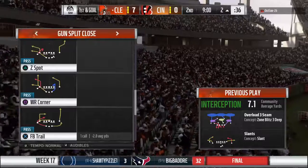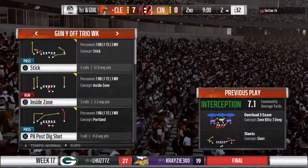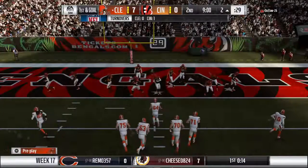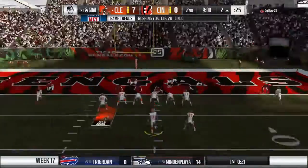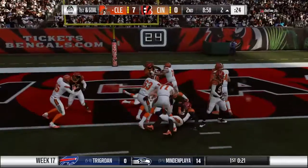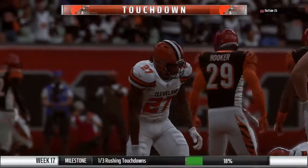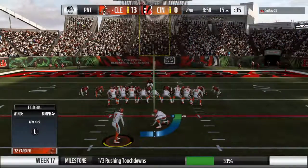And what a way to take over as they've got it with a first and goal. Suddenly it's first and goal after the interception. A quick change in the situation here. They'll try to run with Hunt. And he's in. Touchdown, Browns. A great effort there. His 11th touchdown of the year.